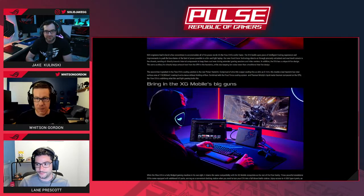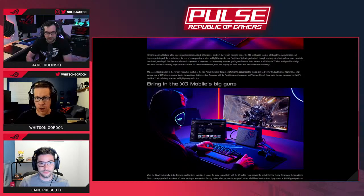Now, other laptops, you can use an external GPU. That's nothing new. But the special thing about this is the external GPU uses that proprietary connector we have, which allows more bandwidth for the GPU. Yeah, less of a bottleneck there.